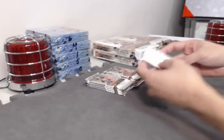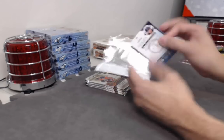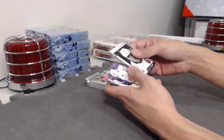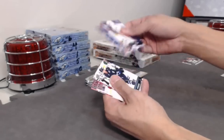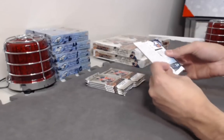Actually, age is starting to catch up now. Finally, I heard he was concussed. What? Yeah, he got hit. No. In the Czech League. Adrian Kempe. Portraits? Yeah, I don't know if he's playing at this moment, his concussion.